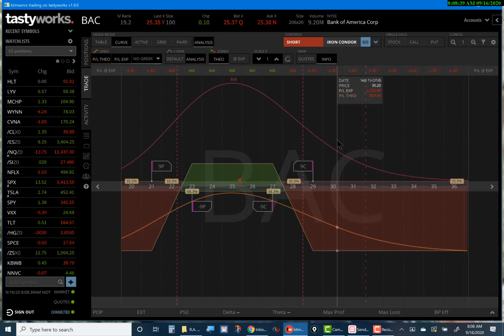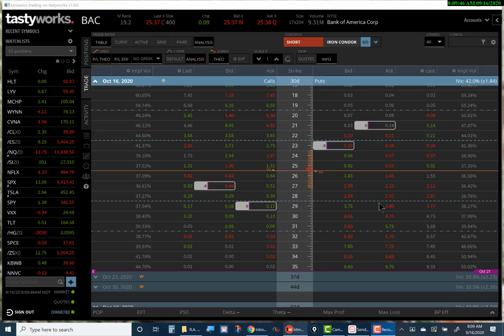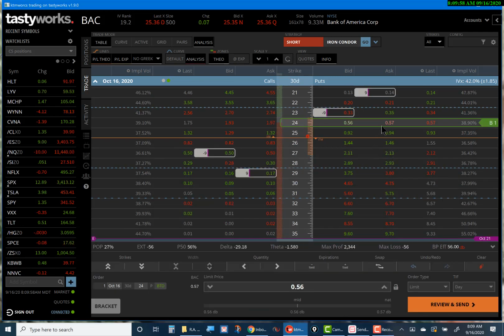What we want to do now is take some of that $427 and utilize that to buy some insurance up here on this side of the wing and down here on this side of the wing. So let's take a look at that real quickly. Okay, we're going to come back here to our table. We're still using these October 16th expiration date options. And I'm going to come in here and purchase 1 contract of this 24 strike price put. So 1 contract, and it is a buy.